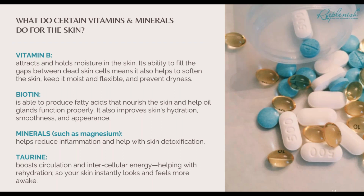These are a few vitamins and minerals that I use when it comes to IV infusion therapy. B vitamins also attract moisture, with the ability to fill the gaps between the dead skin cells. They also help soften the skin and prevent dryness. So these are things for an older population, like 45 and older. This is what patients are looking for, and you can put a spin on that in your aesthetic practice. Biotin, everyone knows about that. But in IV form, it's amazing for the healing process, especially when you're using ablative lasers and medical microneedling, or even deep chemical peels.